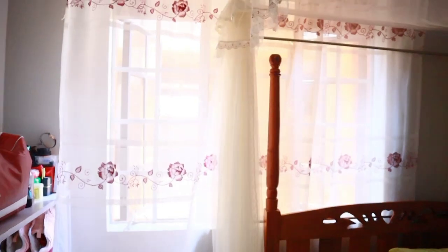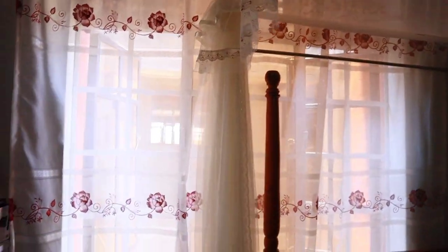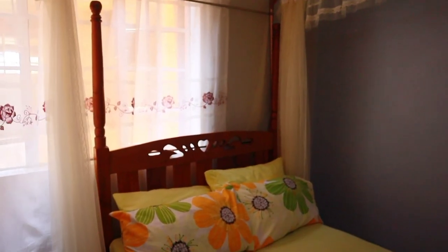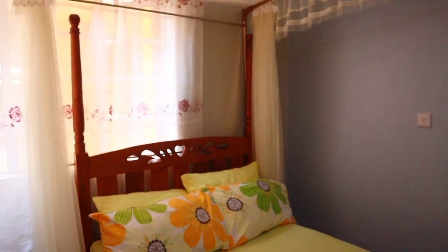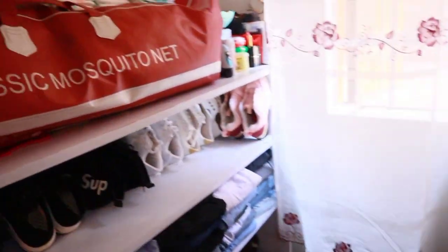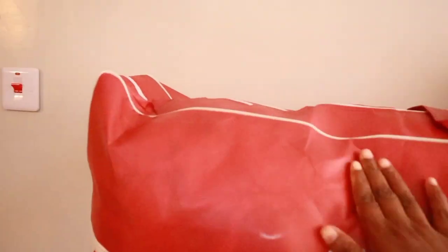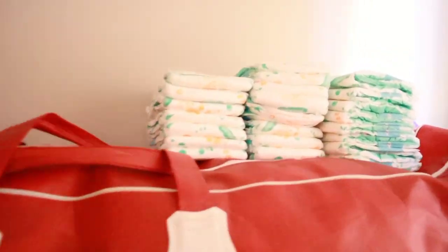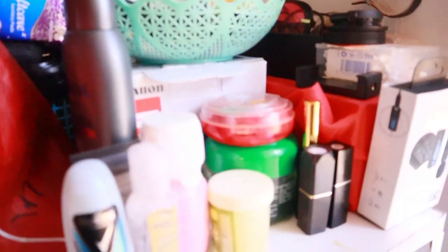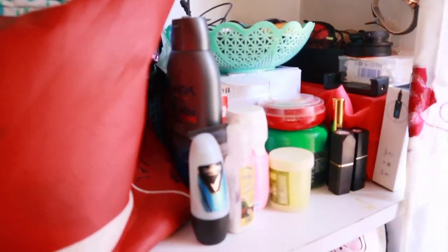We have that window. We have some sheers there. I prefer sheers because of the lighting. Then I have this net. I got it at Superior Arcade in Nairobi. It was going for 4,000 back then. Right now I don't know how much it is. Over here we have an extra duvet that you can use, my baby's diapers. Mafuta over here, you know.